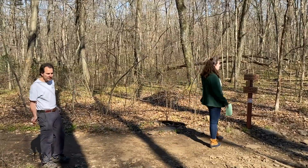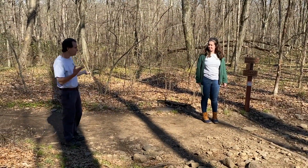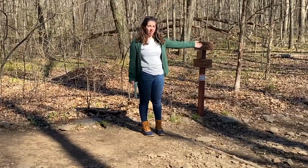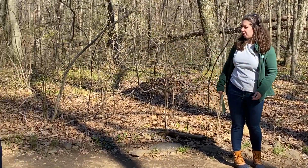So we came down Turtle Turnpike from the sand tracks, and now we are back to this signpost. This is where we went to go down Hawk Highway. Now we're going to go this way, back down Froggy Freeway to get back to the parking lot.